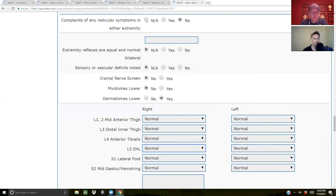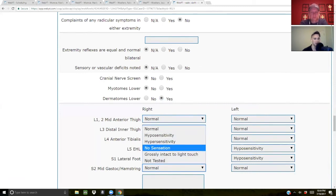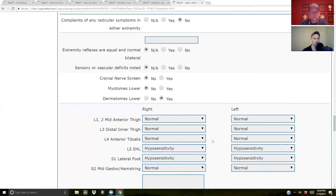Or you could just hit the letter. Like if you know hypo, you could just put an H and it drops it down to hyposensitivity. Tab over, hit H. At lateral foot, there's some hyposensitivity there. I'm just hitting H because it drops it down. Here are my options: no sensitivity, hypersensitivity. So you could toggle through. If I hit H and then hit H, I'm hopping through the two H's.